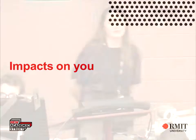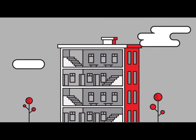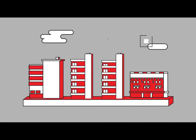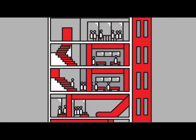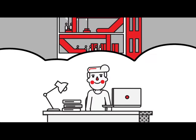The new academic street project will transform the heart of the city campus by creating new facilities that will enable RMIT to deliver better services for students. Over the next 2.5 years, the project will upgrade the lower levels of buildings 8, 10, 12 and 14. The enclosed and outdated interiors will be gone, replaced by light-filled learning and social spaces, which will transform how students experience the city campus. But with that change, there may be a few interruptions over the next couple of years, which might be a bit of a distraction.